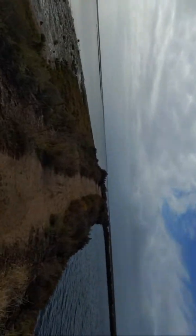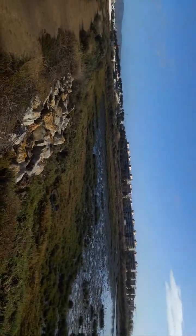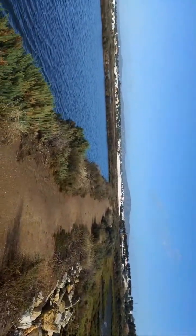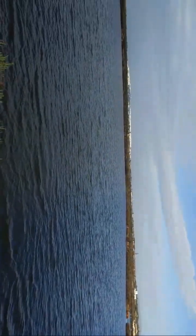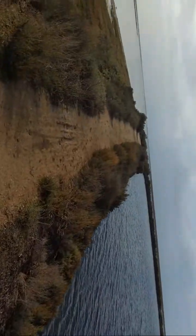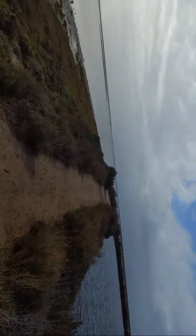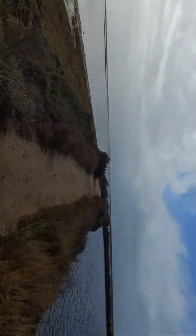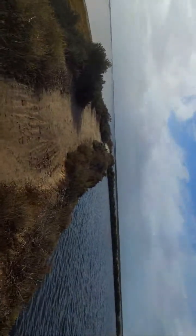To Olhao, Portugal, and the Ria Formosa. Today we are in the east of the Algarve region in the south of Portugal, some 40 miles approximately west of Spain and the Costa del Sol. This area of Portugal is known as the Algarve, and the area that I'm in now is one of those fascinating liminal areas in between the sea and the land.